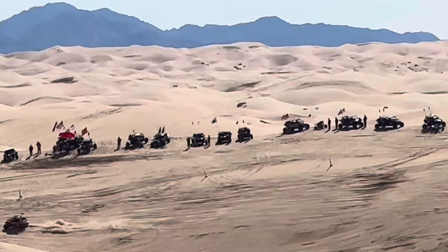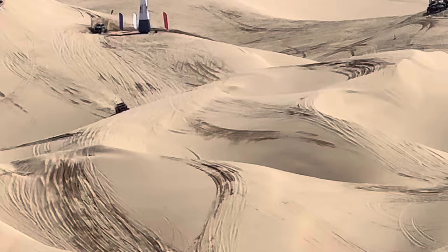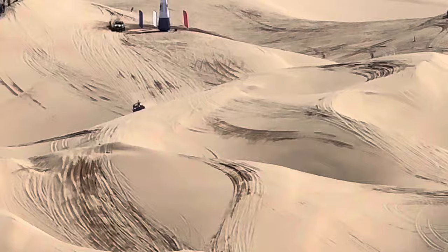Okay, let's see which line he takes. So this is going to be a line in the top speed here. Wins this race right here. Oh my gosh, Max is freaking crushing it. This is a big jump. Oh my gosh.